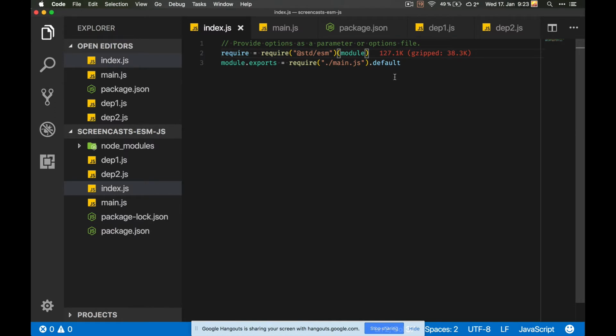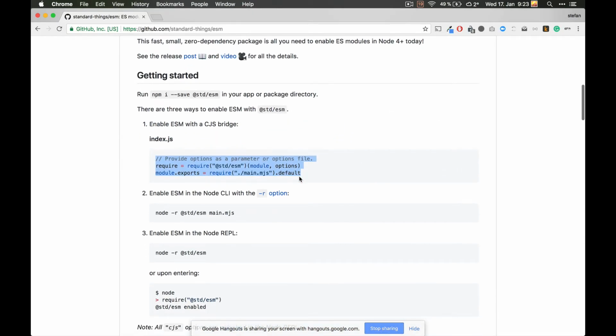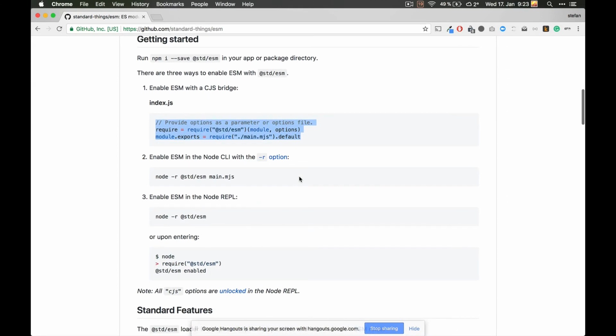All it is, you require the loader by one of the three ways to do that, and then you reference your ESM module, and that's it. So these are the three options you just talked about. For example, if you're writing unit tests, you'll probably use the -r flag, node -r, and then require your stuff inside npm test. But since you're wanting to give your module to other people, you'll want to do the CJS bridge, because that way they can run node 4 and consume your ESM code.